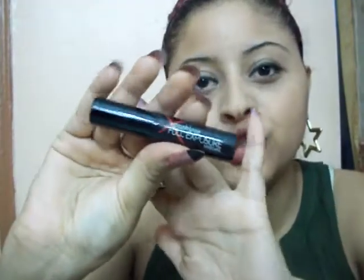My next product is Smashbox Full Exposure. I love this mascara so much because it gives volume to my eyelashes. It makes your eyelashes nice and gorgeous. It's pretty. I love it so much. It's a little pricey, but I really don't care because it makes my eyelashes pop with volume. It is so pretty.